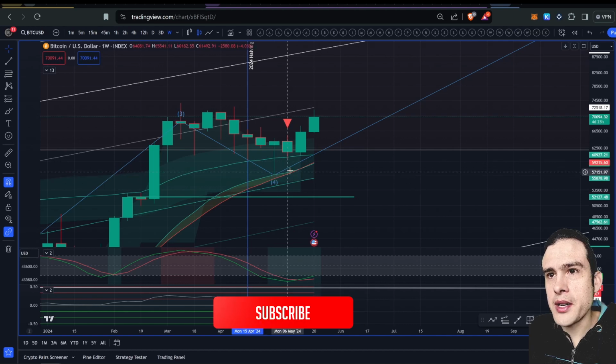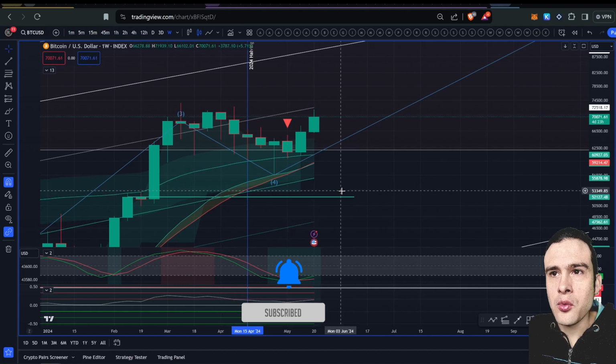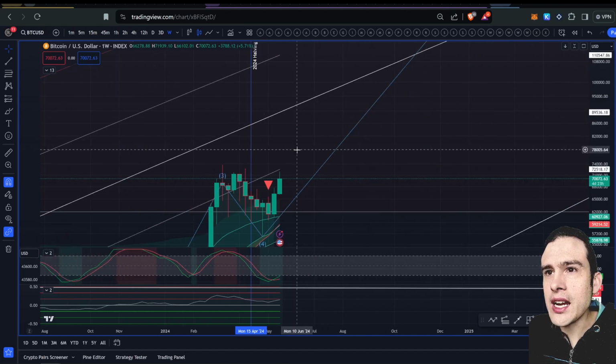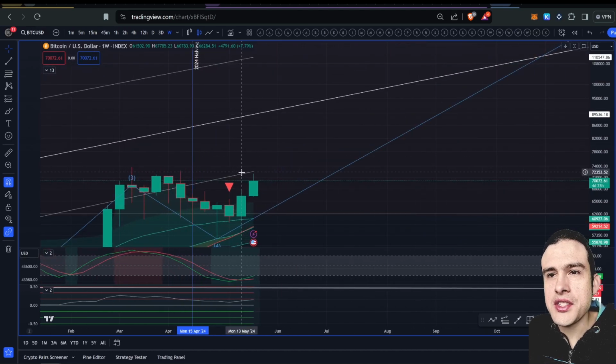Also a bounce off the bull market support band, and this could be the completion of our fourth wave on the Elliott wave theory. That's a fourth wave, the corrective wave, and now we could be looking at our next expansive move, wave 5. But we'll definitely have to see how that goes.